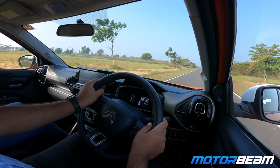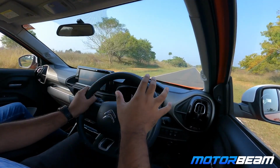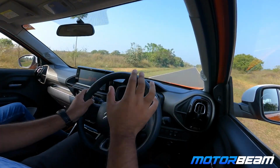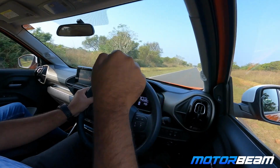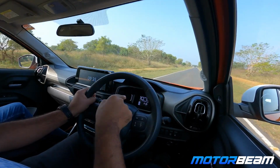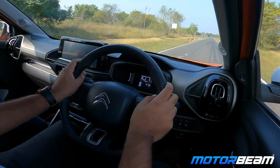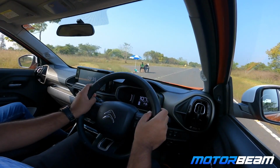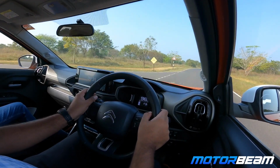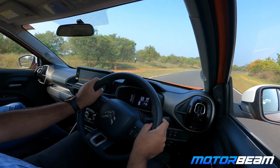It is also quite stable at high speeds, and high speed cornering seems to be quite confident, and the car overall offers a very good vibe. I have been pushing this car on this track right now, and I'm at the top speed of 107 kilometers per hour. This is the top speed of this car, and the car feels stable, but of course 107 is not very high. The Tiago EV has a top speed of 120, while the Nexon EV has a top speed of around 140. But yeah, for day-to-day usage, I think 107 is good enough.